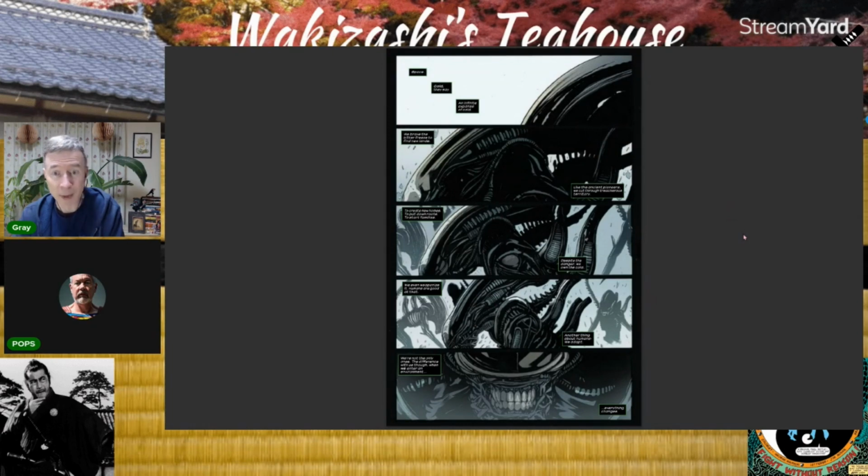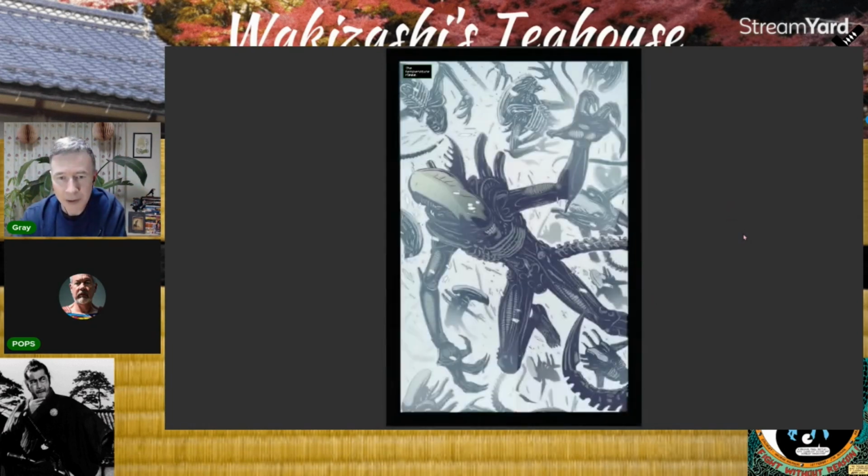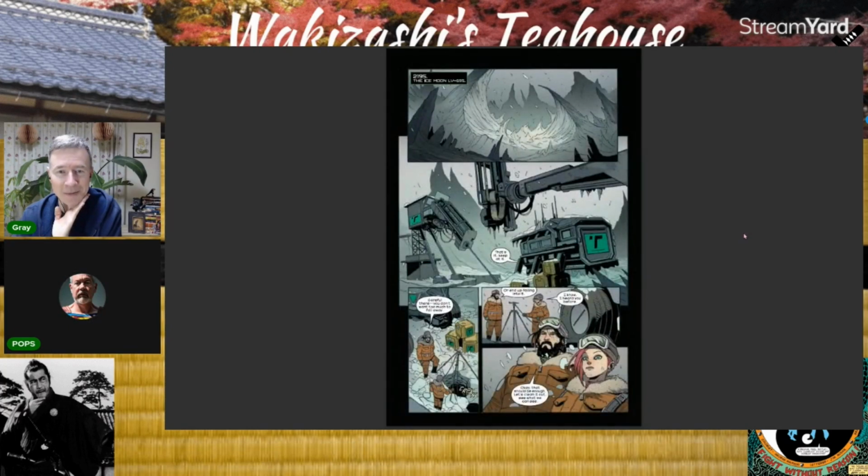So we open at least with some aliens. Let's see how long it takes before we get humans talking. Pastel. Oh yeah, is that the color again, Pops? Or no, it's okay. This is fine, but I'm going to expect this to be contrasted with pink, purple, and light blue. That's what I expect when the people come into it. Here we go. Not yet.